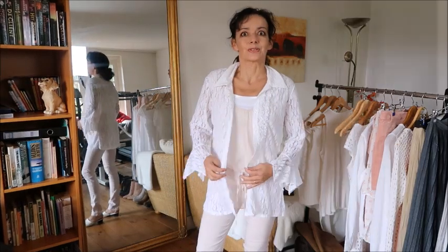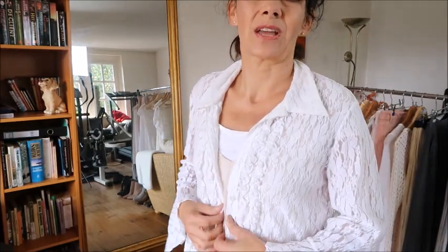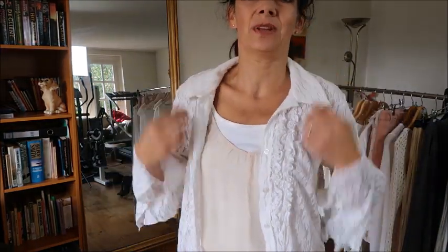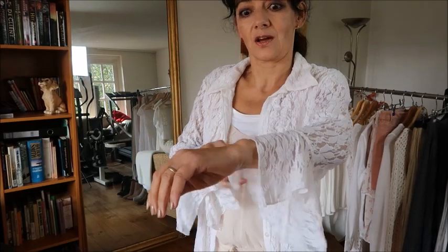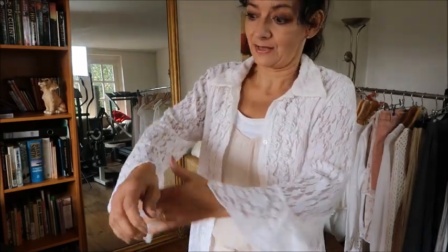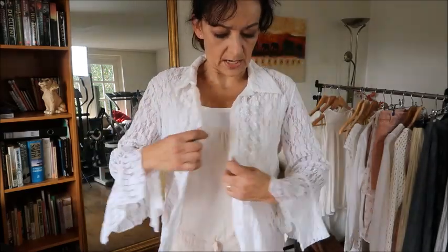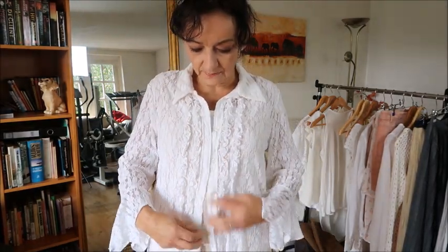And the last top, it's not really a top, it's more a blouse. And I don't understand why people give this away, because it's so very nice, and I can't believe that it's already years old. I think it's rather new. It has these beautiful ruffles along the sleeves with all points on it. It's very nice lace. It is a button-down shirt with also ruffles along the button seams.